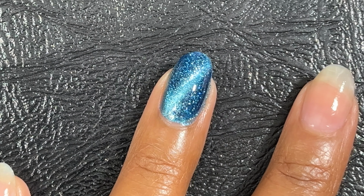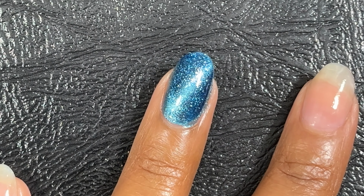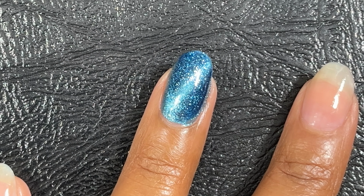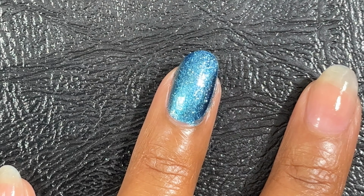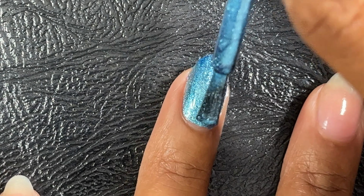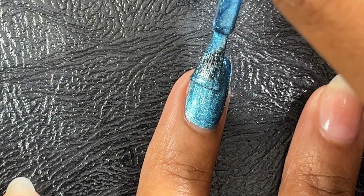So I'm using this magnet actually from KB Shimmer. They just released it. It's like a magnetic stand. So it's really helpful. You don't have to risk dropping the magnet in the nail polish that's wet. But this is what that looks like.